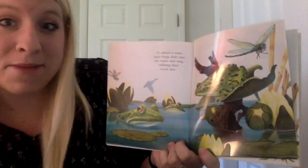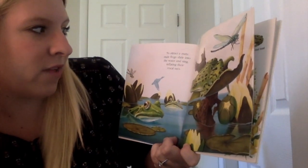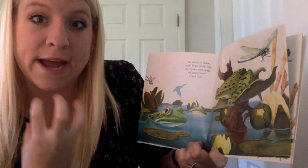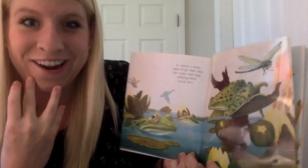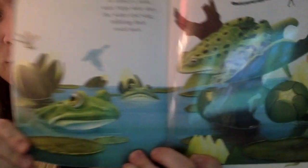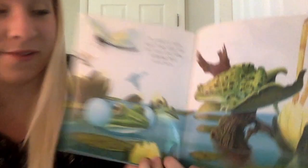To attract a mate or a female frog, male frogs slide into the water and sing, inflating their vocal sacs, which means they're croaking, right? That's to attract the lady frogs. Look at these pictures, friends. So nice.